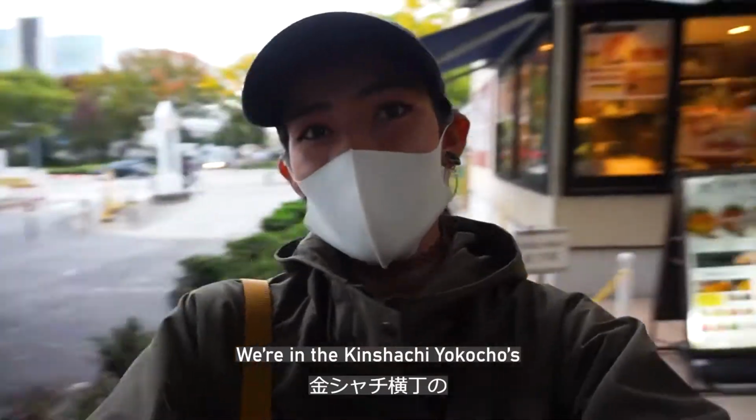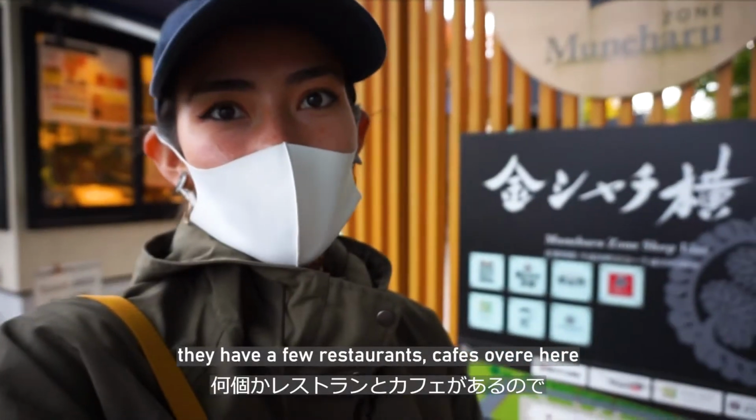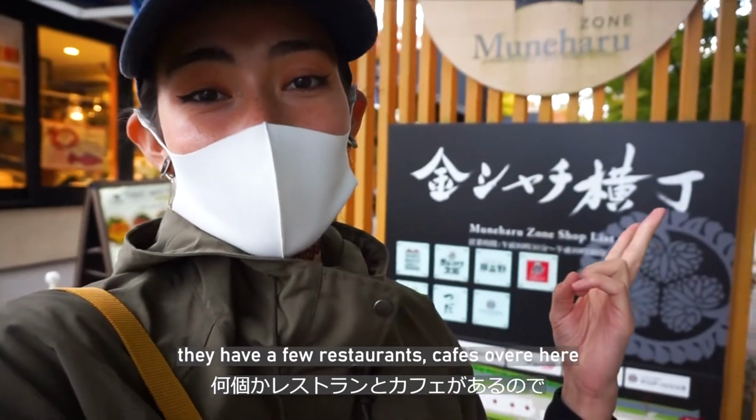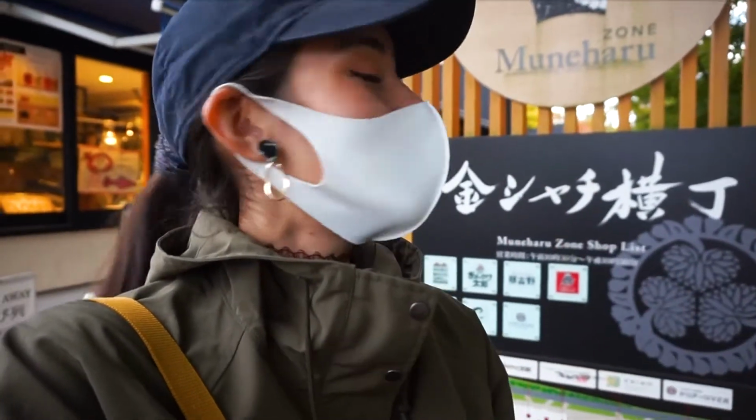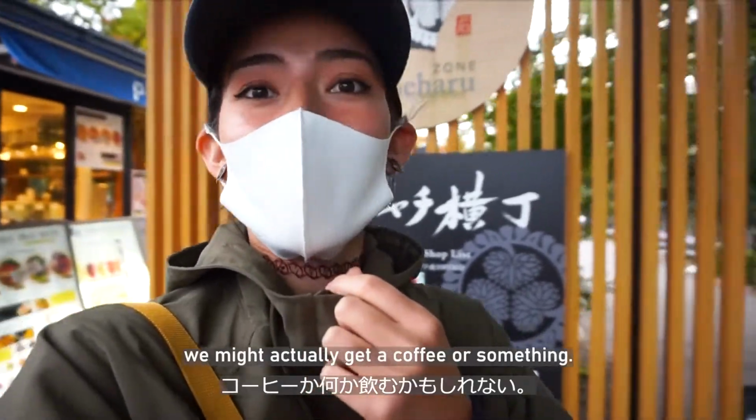In the Kinshachi Yokocho Muneharu zone, they have a few restaurants and cafes over here, so we're gonna check it out. See if there's anything we want to eat, and we might actually get a coffee or something.